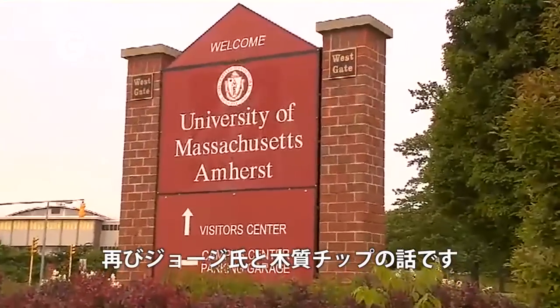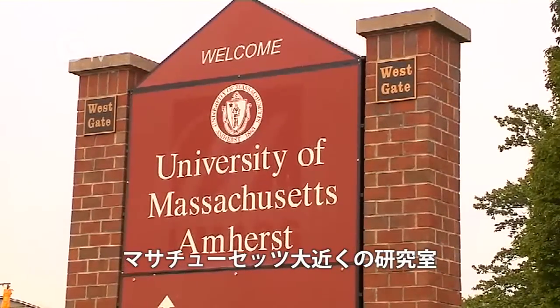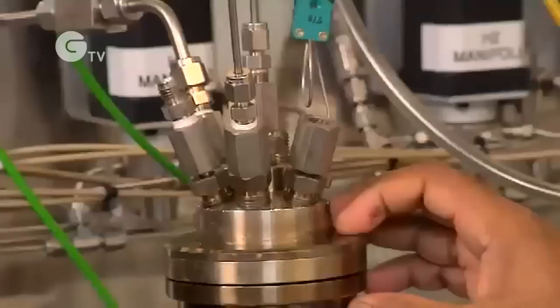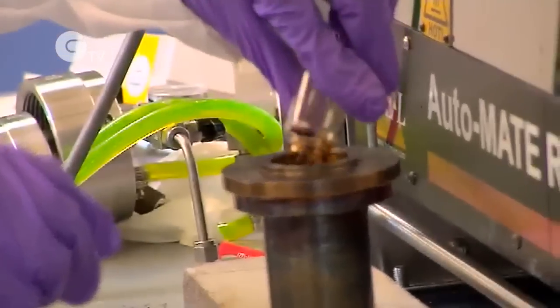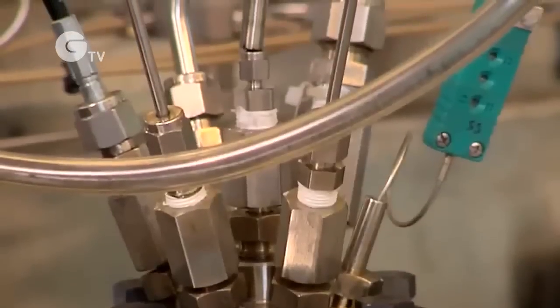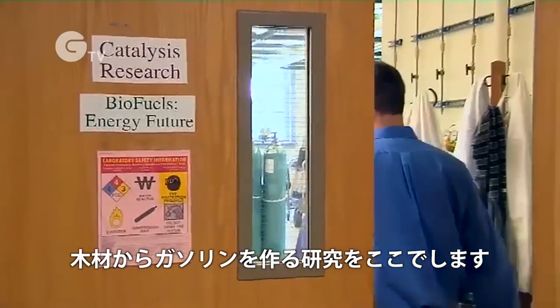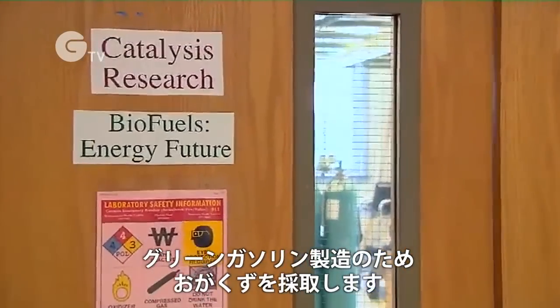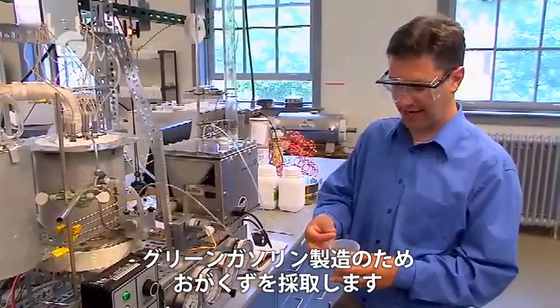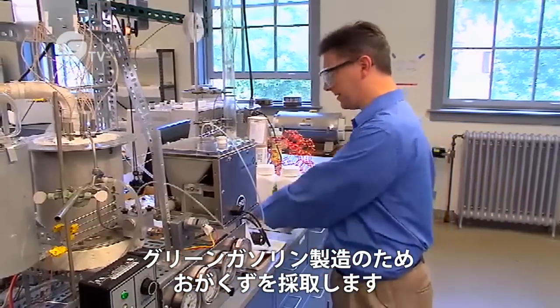Which brings us back to George and those wood chips. He's taking them to a lab nearby at the University of Massachusetts. It's in here that George, along with a team of researchers, makes gasoline from wood. Okay, so right here we have some sawdust that we got from Coles Lumber. This is our feed to make green gasoline.